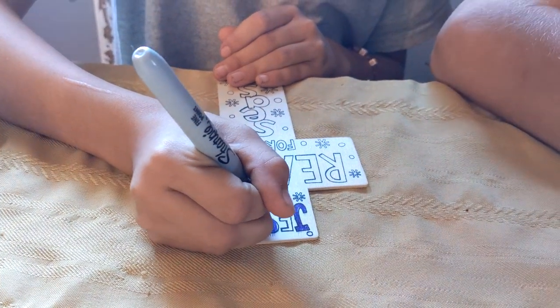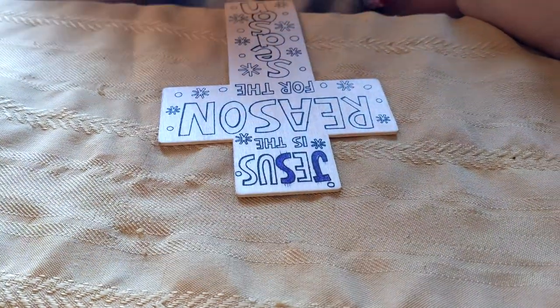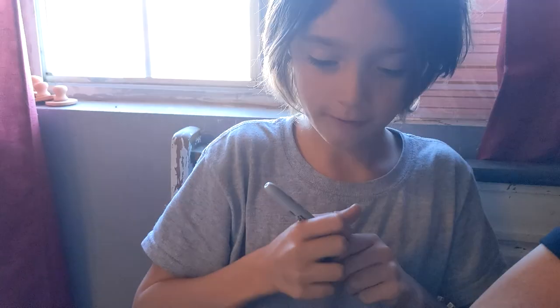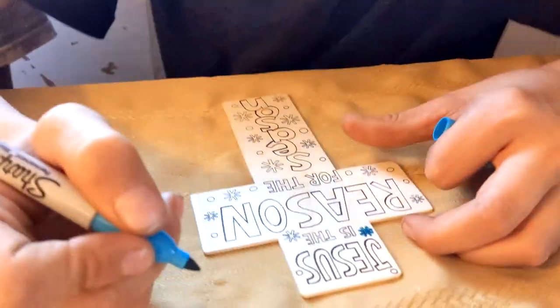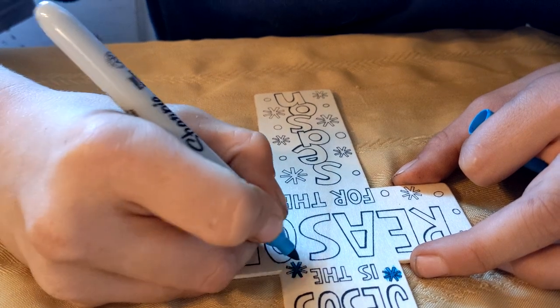So you're using Sharpie markers. You have to be really careful because they are permanent. So what are you doing? You're coloring every other letter? Yeah, and then I'm going to fill it up with some blue. With some blue? And what are you doing? Oh, you're doing all the stars in a turquoisey blue color? Yes. Nice. And Berlin, what are you working on?